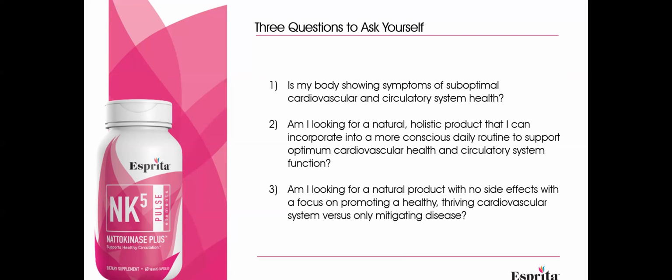So it can be even at beginning signs, if you're seeing certain things that are not the way that you like. If it is something that runs in your family and you are noticing, again, that you're exhibiting some symptoms, you can start to support your body with this product without waiting until it gets to be more of a concern.